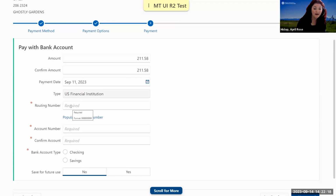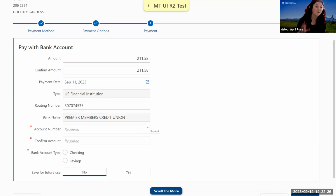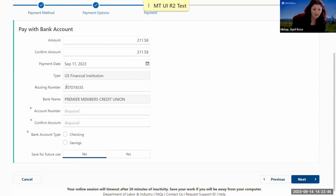And then you'll go ahead and enter the routing number. Because we are in our test system, the folks that are designing our system are kind to us, so we have this populate routing number in there because we do have to have a legitimate routing number when we're doing the testing for this. So that will not be available at all in production. It is literally just a testing tool that they have built for us specifically.